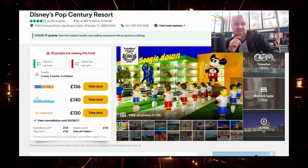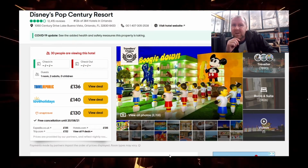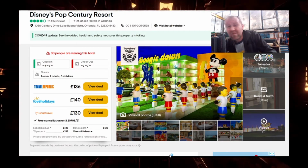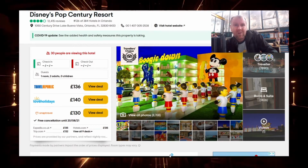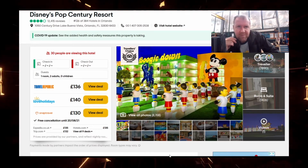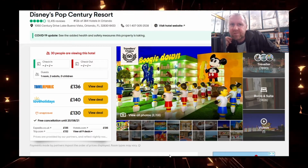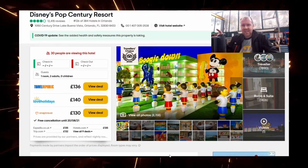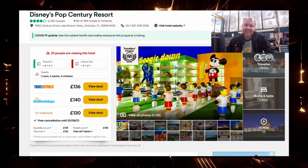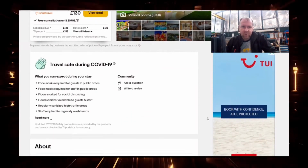So obviously its address is 1050 Century Drive, Lake Buena Vista, Orlando, Florida 32830-8433. If you do need to ever ring the hotel, if you're from the UK, if you put a bit of credit on Skype, you can ring it and it won't hardly cost anything. Then make sure you've got your Wi-Fi on as well. It's 01407-305-2538. Just remember when you're on Skype to change the things at the front to the dialing code for the US of A. Now, as you can clearly see, some nice photos there. What I would always tell you to go and check out yourselves.